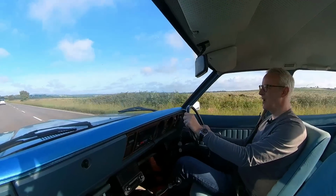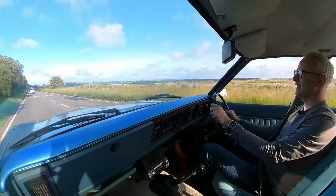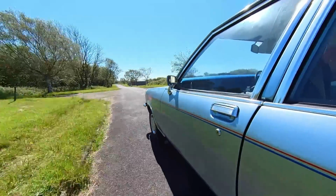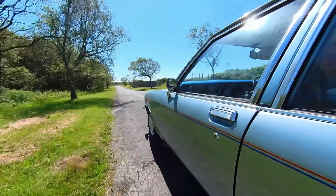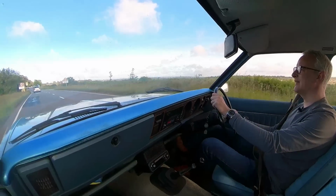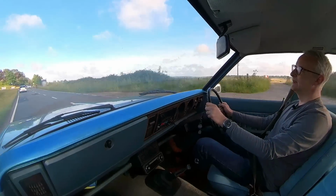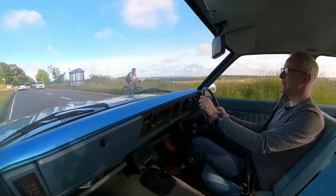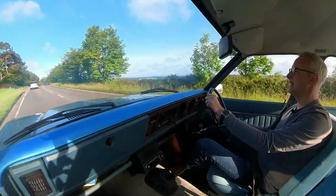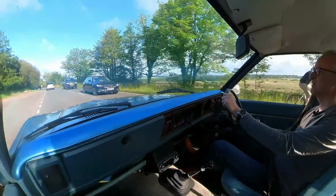So the challenge with this car is the gearbox. I'm doing 40 miles an hour here in fourth top gear. Although there's response on the throttle, it feels quite revvy and it feels like it could do with another gear. And that's just at 40 miles an hour. What this really needs is a 5-speed gearbox, or at least an overdrive like the VX490 had. And that would make a huge difference to this as a cruising car.